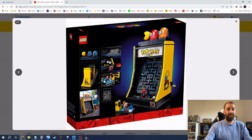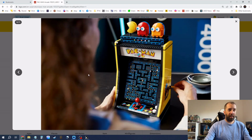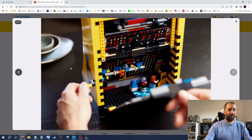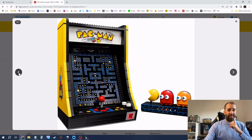I think it's brilliant. It's got play features. The coin slot is a light brick which lights up. I think that's really good. I don't know, it's a lot of money. That's the only thing. But yeah, I think it's a great use of the light brick.